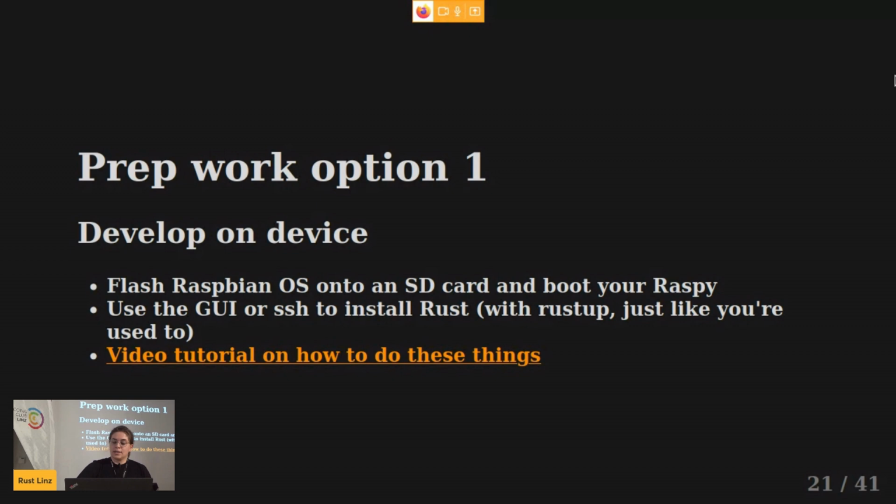And then you can just SSH into the Raspberry Pi. I'm actually doing the same here. I hope the network will not shut down and I lose connection, because that would be bad. But then you can SSH into the Pi and compile your Rust, write your Rust there if you want.